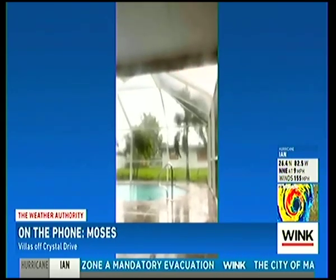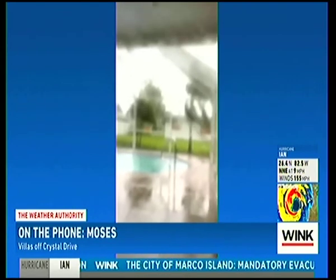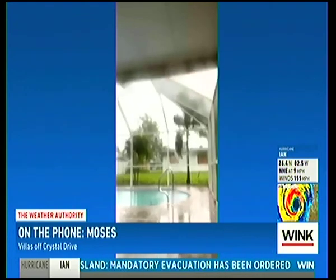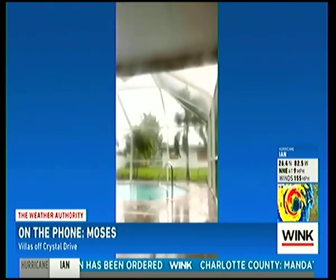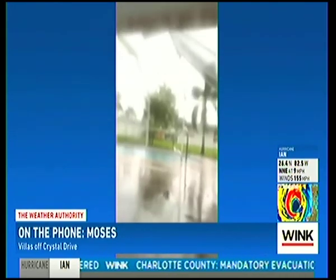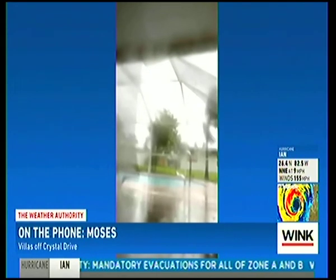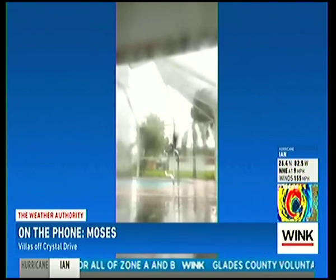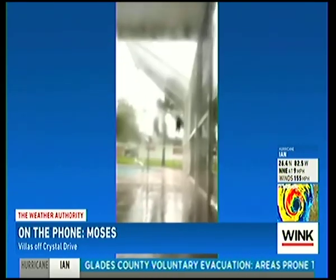Yeah. So far, it's the ceiling on the shed peeling away. The neighbor's fence is starting to fall apart, and the more the winds come, little by little things are falling apart. Are you seeing any flooding in your area? We see the rain on the lanai ground there, but not so much. Just a little more than what we usually get during a regular afternoon storm.